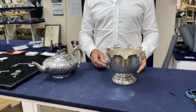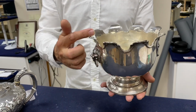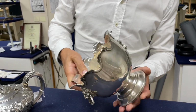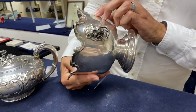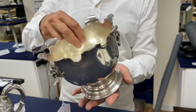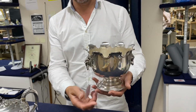That's rather smart. Lot 740. A little rose bowl in the manner of a Monteith, insofar as it's got this shaped rim, but a Monteith has a detachable rim. Of course, you knew that. But lovely. Look at these nice stylized lion's mask handles. It's round about 1915 or thereabouts, London assayed, got a reasonable amount of weight, but not so much so that it's still more desirable as an item than as scrap, which we'd like to know.